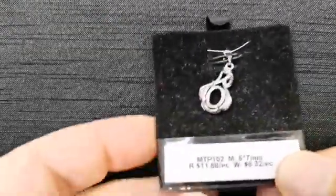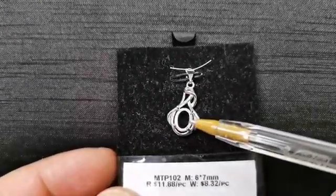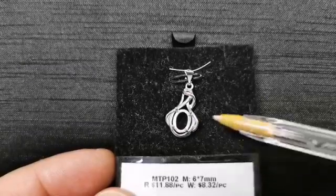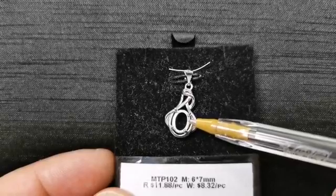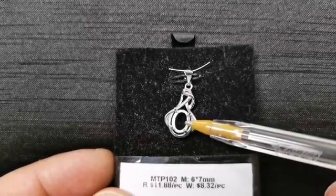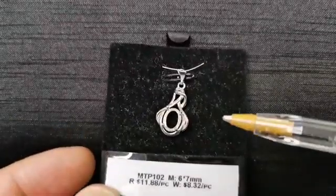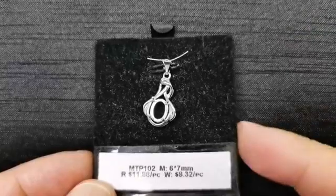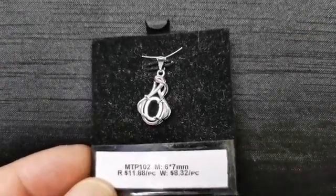I want to say that most of the time they are virtually interchangeable, but it really depends on the edge geometry of your stone. If the pavilion is small enough, it'll fit down in there without pushing out past the prongs. Anyway, this one, MTP 102 for a 6 by 7 millimeter oval. The retail price is $11.88 and the wholesale price is $8.32.